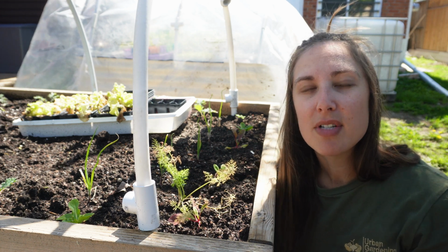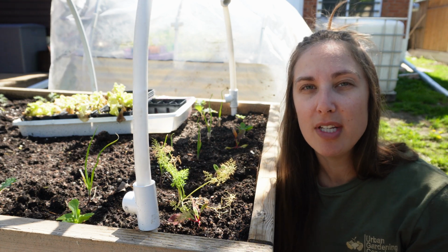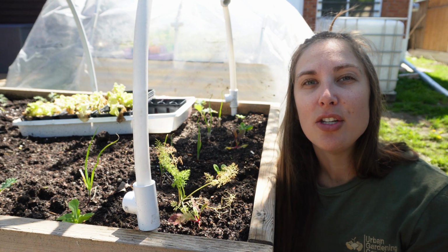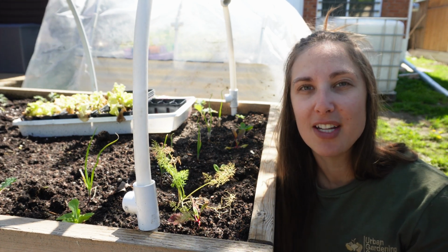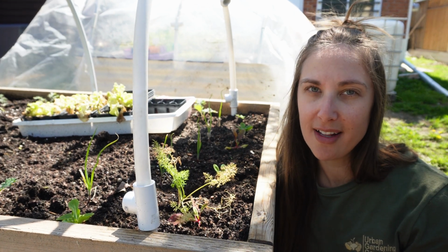The other great thing about dill is that it's easy to dry. So if you do end up planting more than you need and the butterflies don't come and you end up with a ton of dill, then you can take it inside and you can dry it and dehydrate it and use it in your kitchen all winter long. And it is so much better than the store-bought dill.